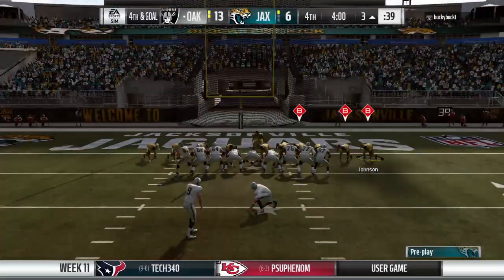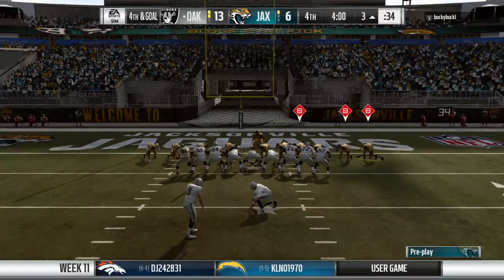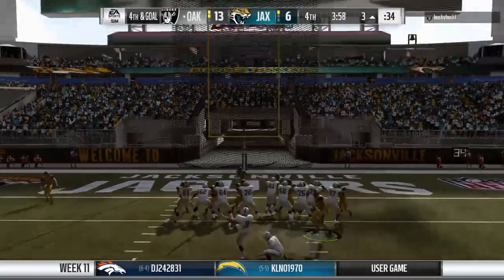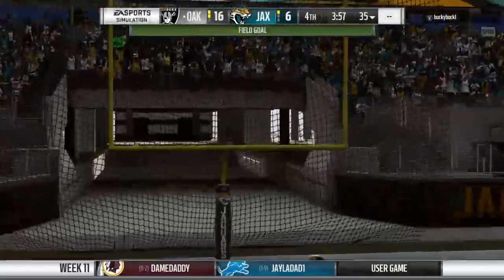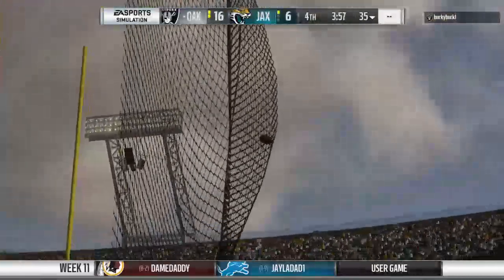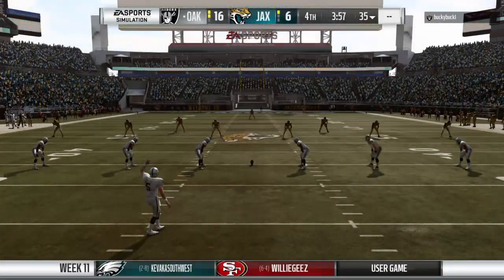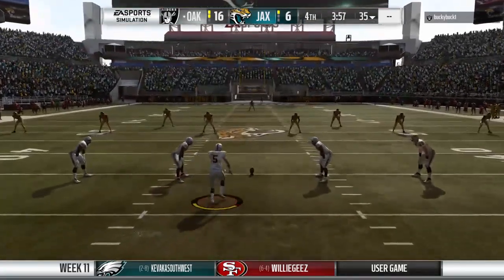So on 4th down, out trots the kicker in a big spot here. This to make it a 2-score game. The kick by Pinheiro is good. And that one makes this a 10-point game at 16-6. So that's a big one. Obviously, Charles makes it a 2-score game. His 3rd field goal of the game, able to knock it through.